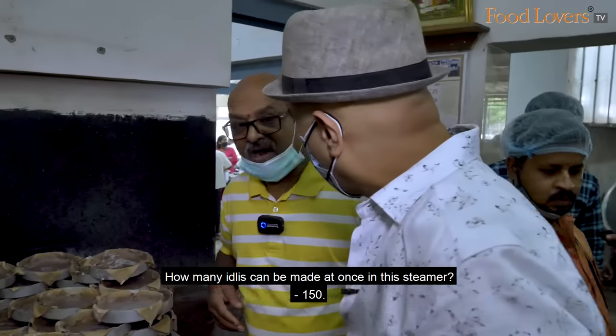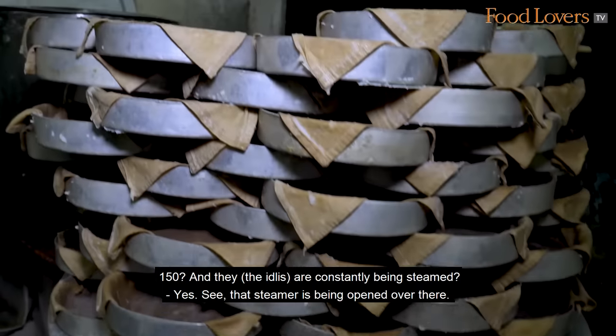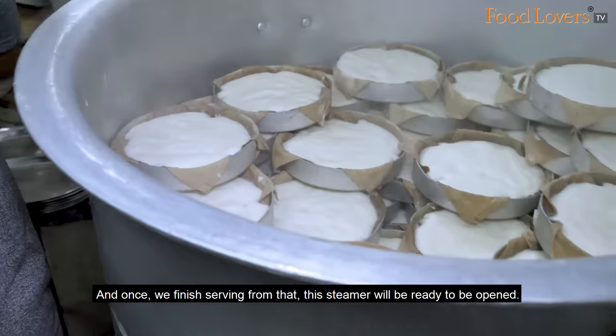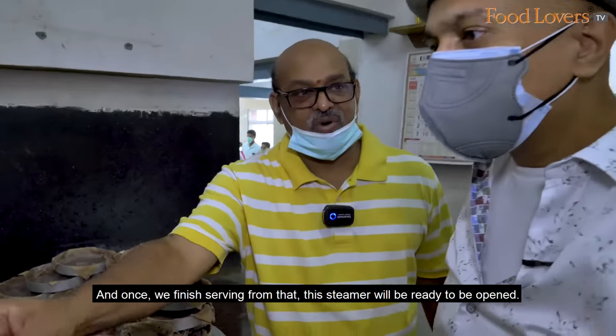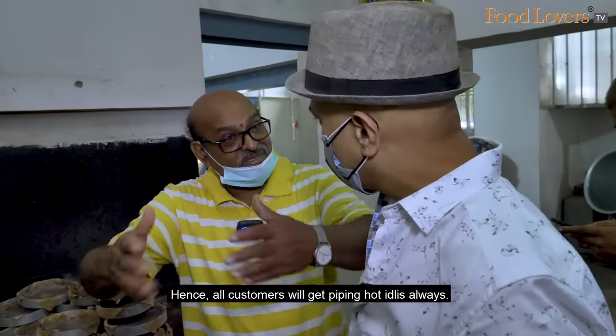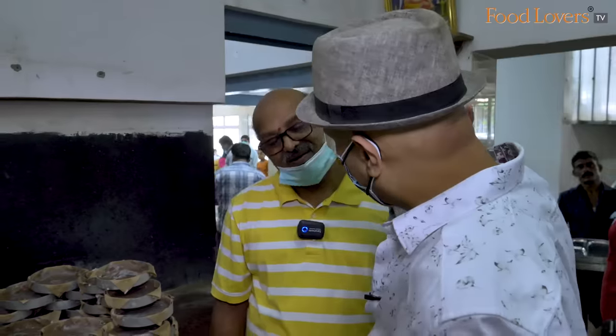How many idlis come in one go? 150 idlis. And it is constantly running there. Yes. Look, that one is opening. Ah, that is open. By the time that closes, this one will be ready. So everyone always has busy idli. So out here, no matter what time you come, there is always idli busy.